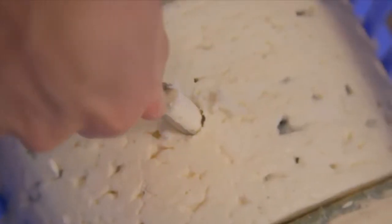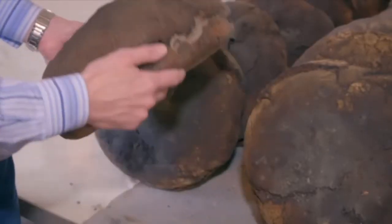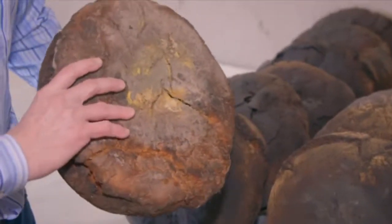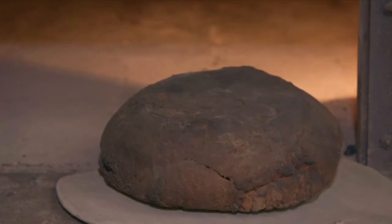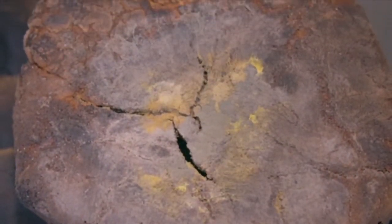Roquefort obtains its blue characteristics from a special mold that grows on rye bread. Papillon bakes their own bread, which they leave to go moldy in the caves. This introduces the blue mold to the cheese.